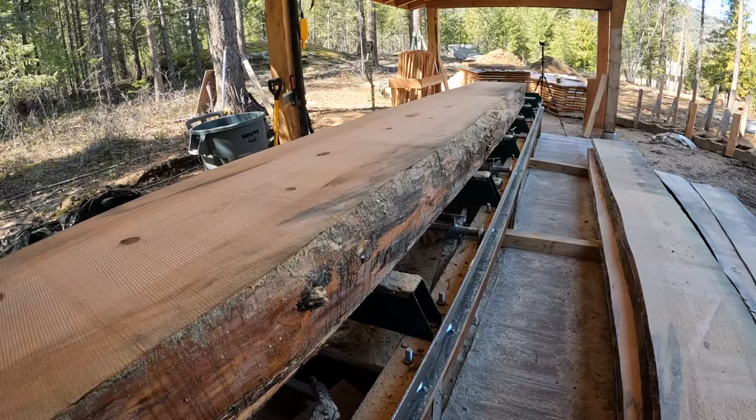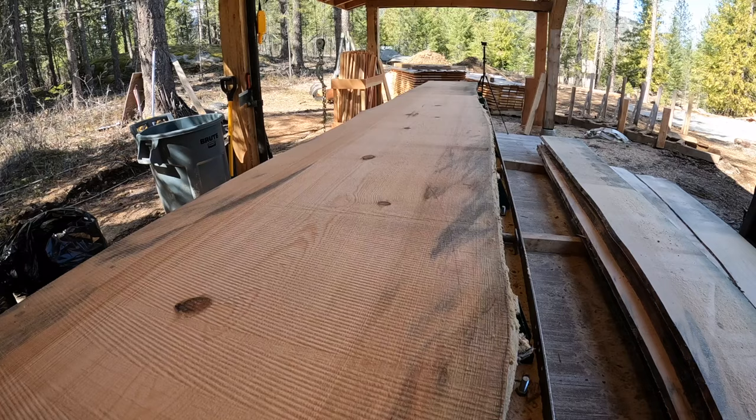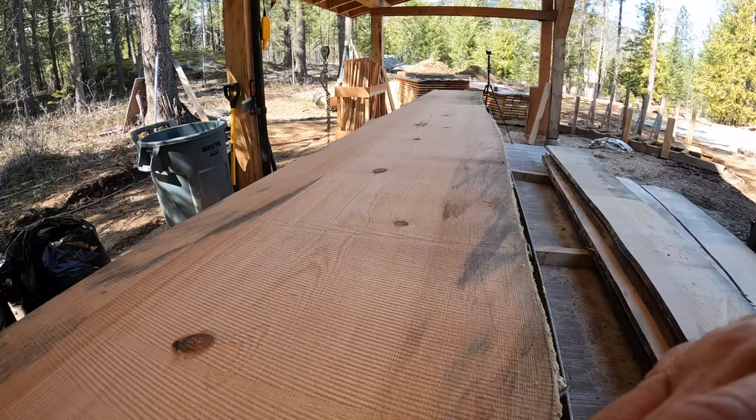This is cut down to a 10 inch piece. So now I'll flip that up with the winch and then get a flat surface and then bam, bam, bam. Be cutting 1x10s. Be curious to see how many I get out of this one.